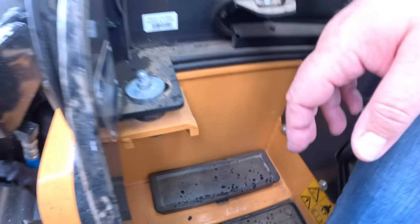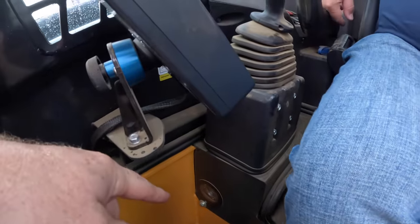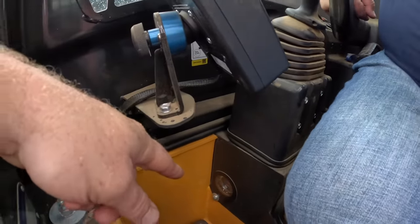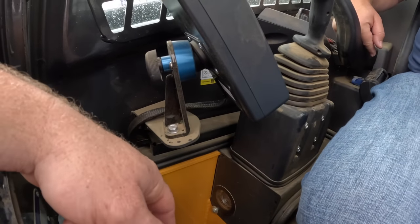Cab flips up, you pop the two bolts, you can flip your cab. Okay. And then you have a sight glass here. Correct. What is that for? Hydraulic fluid? That's probably your hydraulics. And I like that you do that on the machines now. Yeah, it's either hydraulic or.